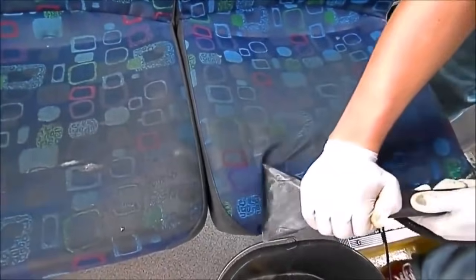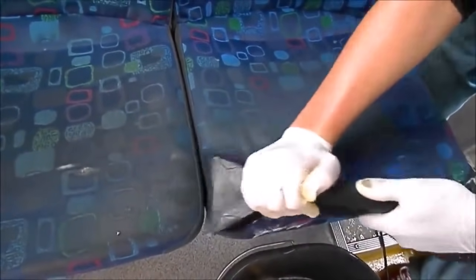Believe it or not, the seats on your bus are actually this dirty and they need to be cleaned.